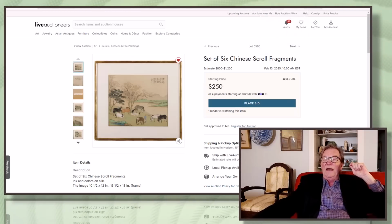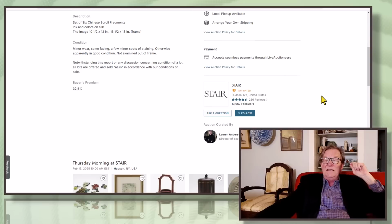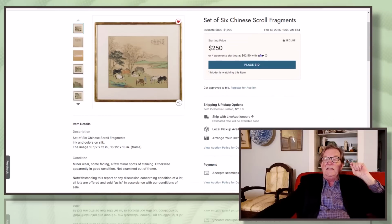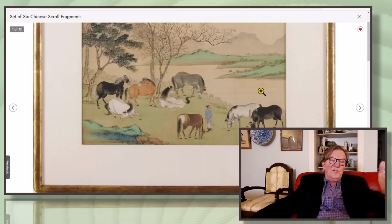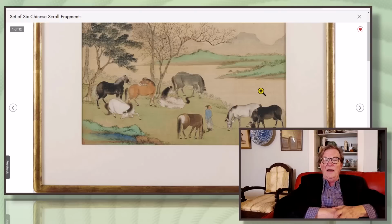Aqaba has this, and then over to this. This is back to Stair Gallery's got a sale coming up. This is a small sale. They don't have a lot of Asian stuff in it, but they do have this. And of course, those of you who've been watching any length of time know why this caught my eye. It's got horses in it.